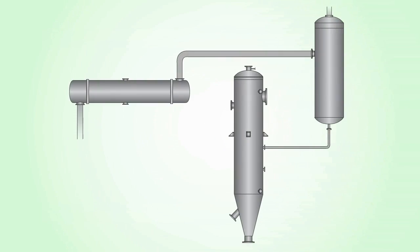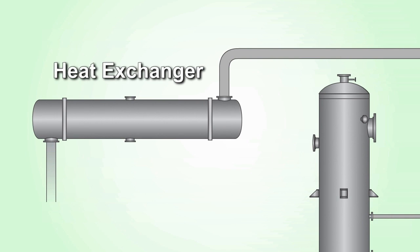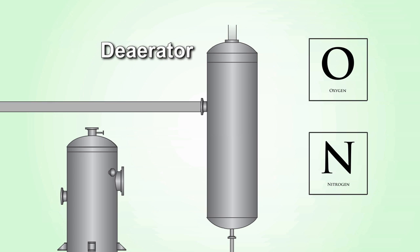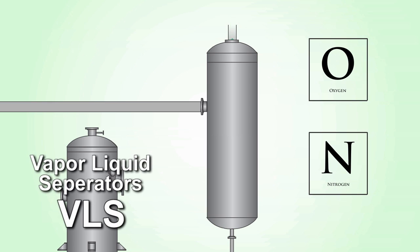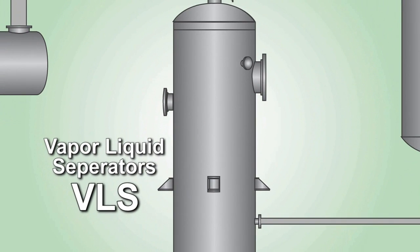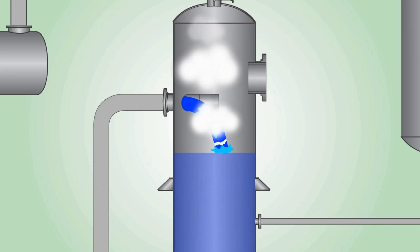Evaporation. The brine water is pumped from the retention pond through heat exchangers to preheat the brine water, and then to the de-aerator to release non-condensable gases, oxygen and nitrogen, before the evaporators. In the vapor-liquid separators, or VLS, the brine water is concentrated as distilled water is evaporated out the top of the vessel. The condensed water vapors are free of salt and suitable for reuse or discharge to the river under permit.